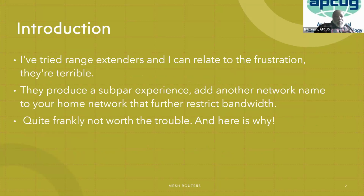I've tried range extenders and I can relate to the frustration. They're terrible. They produce a subpar experience. They add another network name that further restricts your bandwidth. Quite frankly, it's not worth the trouble, and here's why.